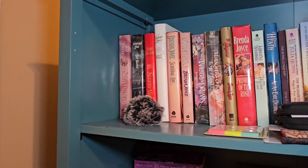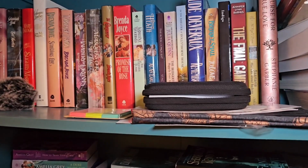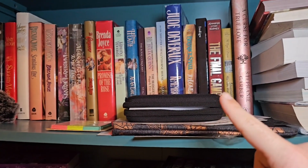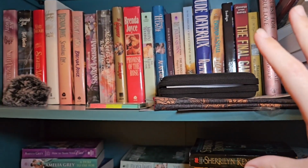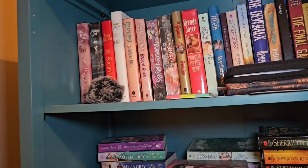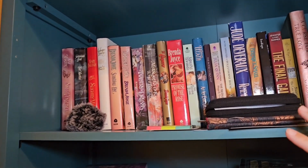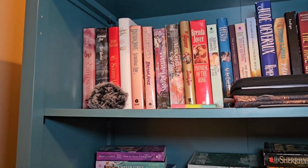All my pocketbooks, my hardcover romances, or trade paperbacks. You can see the Inheritance Games. That's going to be unhauled. So just for now, the shelf is a catch-all for all my stuff. I need to get a basket for all of my book reader things and tabs or whatever. So that's to come sometime.